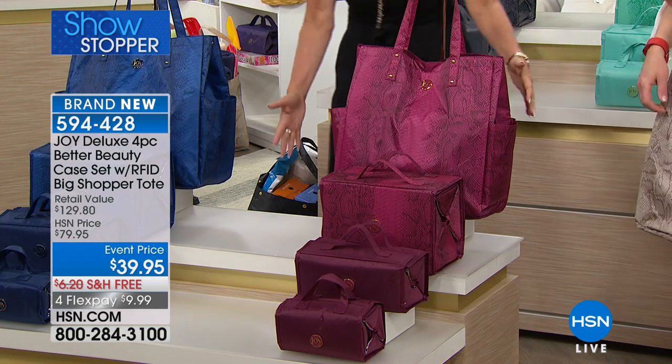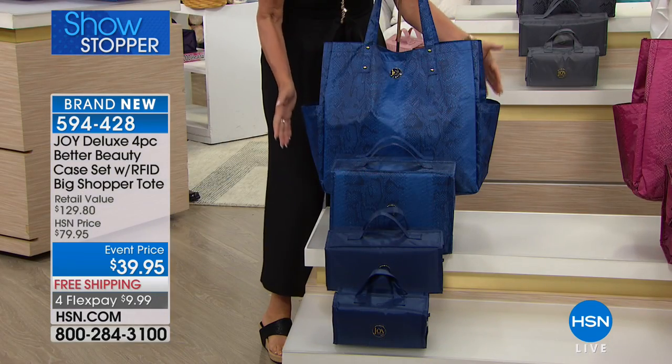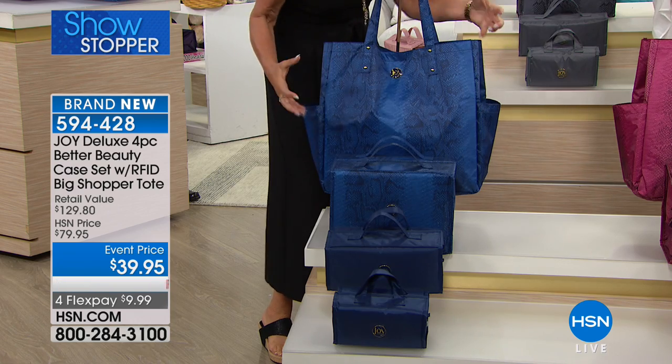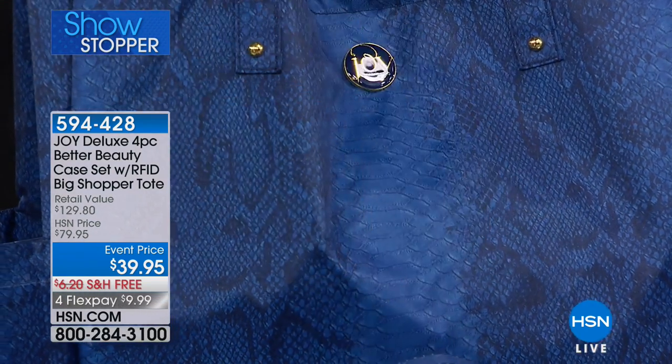Here is your beautiful berry. Oh, we're looking at this in the python. Berry already. And then look at this navy. How gorgeous. Pretty. The bag alone looks like hundreds of dollars. It's a gorgeous, scrubbable nylon bag. So this bag pays for the beauty cases. Absolutely.